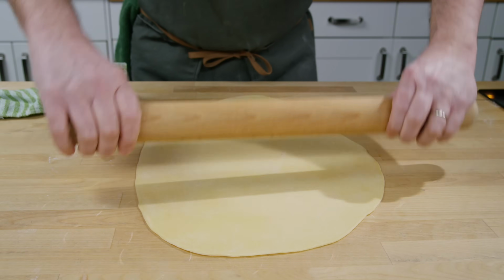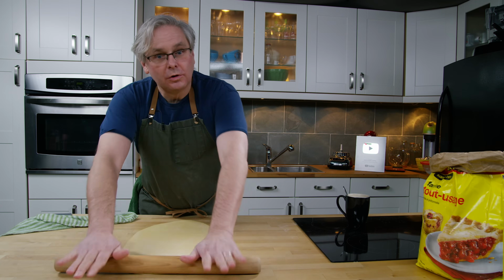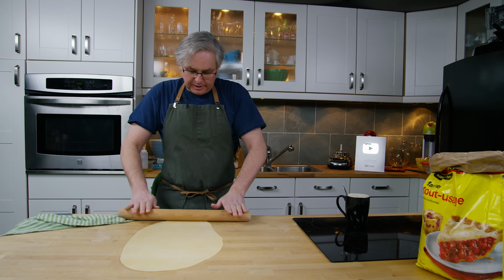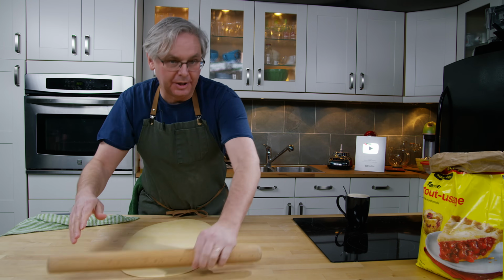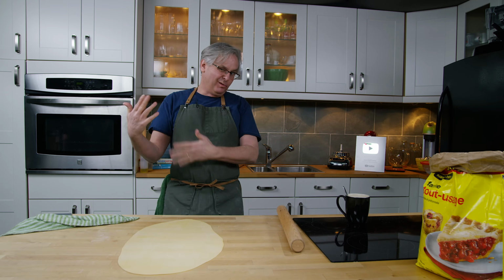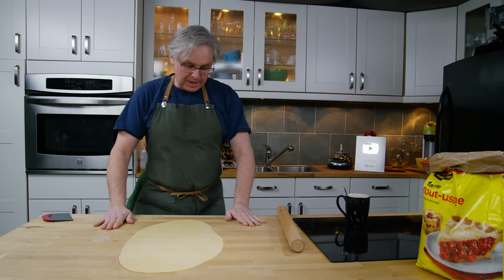Okay, so depending on what you're going to do with this, you can roll it thinner or thicker. If you're going to make raviolis or something, you want to have it a little bit thinner. If you're going to make just plain old spaghetti or fettuccine, roll it a little bit thicker. Completely up to you, depending on what your use is.